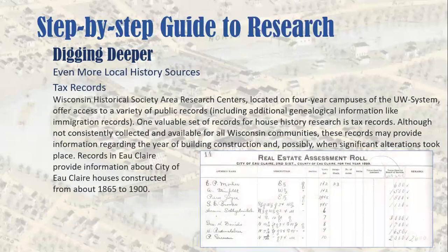There's even more beyond that. There are tax records. Prior to 1905, the city assessor's dates of construction that are listed are a little bit questionable, but tax records that are available here at the UW-Eau Claire Area Research Center, the archives here, can really help you figure out an accurate date of construction by looking at how much a property was valued at for its annual tax bill.